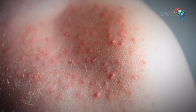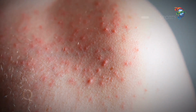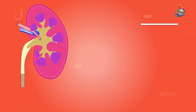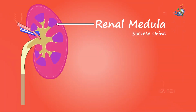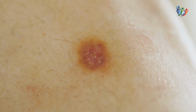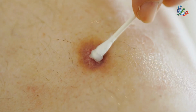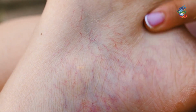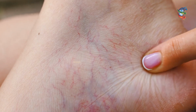Itchy skin. Kidney failure can lead to persistent itchy skin due to the accumulation of waste products and toxins in the bloodstream. When the kidneys are unable to perform their filtering function effectively, waste materials such as urea and creatinine build up, causing a condition known as uremic pruritus. This condition manifests as an intense and often uncomfortable itchiness of the skin.